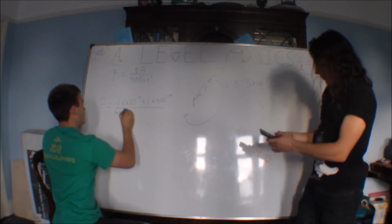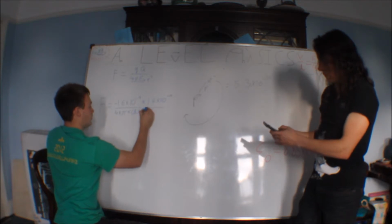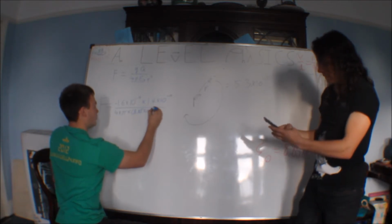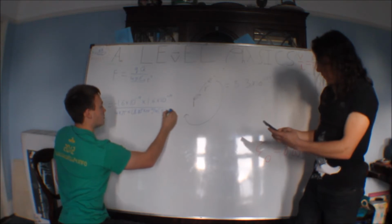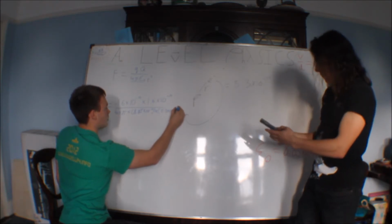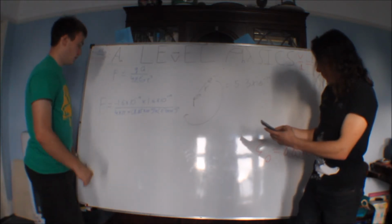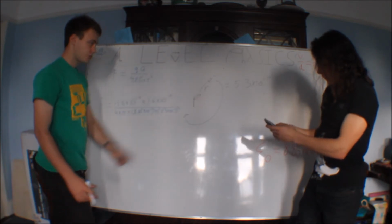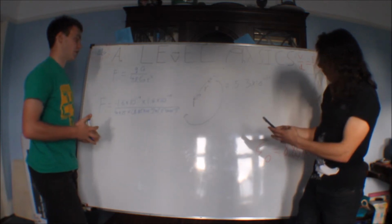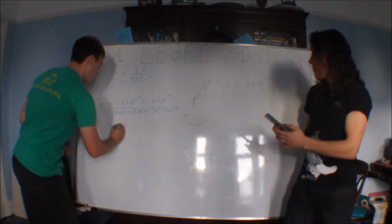So it's 4 times pi times epsilon 0, 8.85 times 10 to the minus 12, times the radius, 5.3 times 10 to the minus 11, squared. It's just plugging numbers into the formula. The difficult part is finding out what these two charges are, which just requires you to know that the proton is opposite to the electron. That's that really, but it does involve a lot of number tapping.